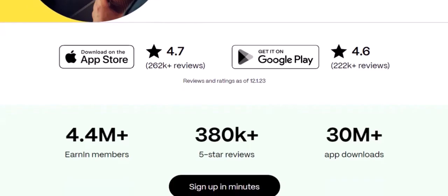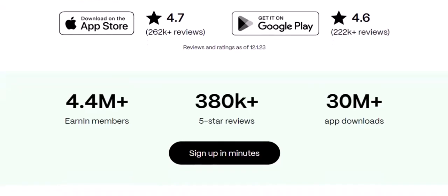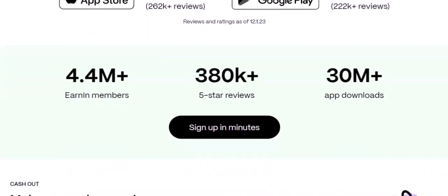Now, how do you actually boost that limit? Consistency is key. Make sure your work hours are accurately tracked. EarnIn relies on this data to determine your earnings and, therefore, your cash out potential. Also, repay your cash outs on time, every time. This shows EarnIn you're a reliable user. They also offer a feature called Balance Shield, which helps prevent overdrafts. While not directly increasing your cash out limit, it shows EarnIn you're actively managing your finances, which can indirectly contribute to a higher limit over time.